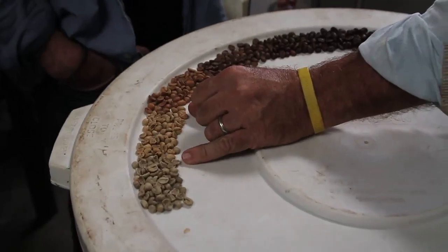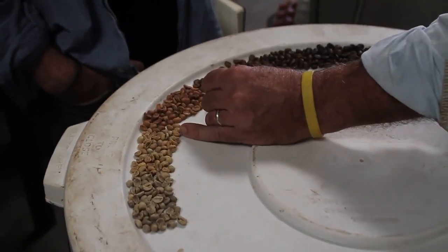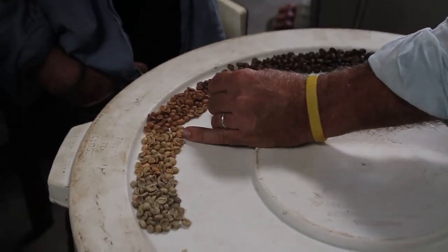Took on its sweetness, barley hop sort of smell. This is when it started to take on a little bit of a nutty nuance smell.